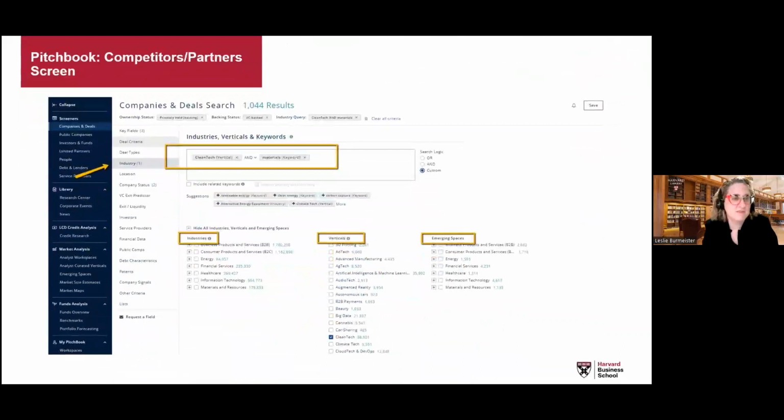Okay, so let's take a look at Pitchbook. This might be a little hard to read depending on what sort of screen you're in front of. I like to just highlight how to do a quick screening for potential competitors, or maybe partners for the startup that you're working on. On the left-hand side in blue are all of the launch pads for the different searches that you can do. And the top one is companies and deals.